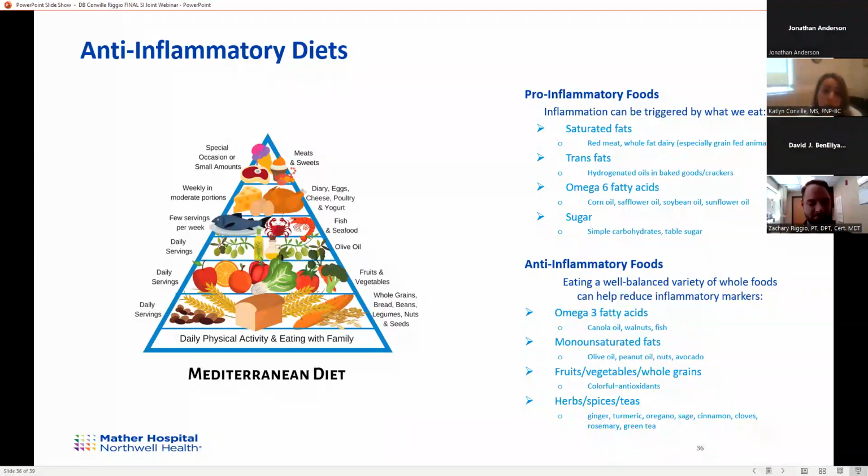Anti-inflammatory foods, or foods that help to reduce inflammation markers in the body, include foods that are high in omega-3 fatty acids, such as canola oil and walnuts; monounsaturated fats, such as olive oil, peanut oil, nuts, and avocado; fruits and vegetables and whole grains, the more colorful, the better; and many different herbs, spices, and teas.